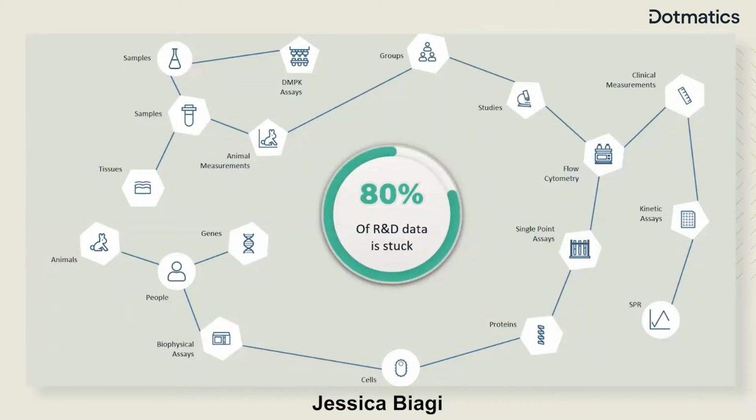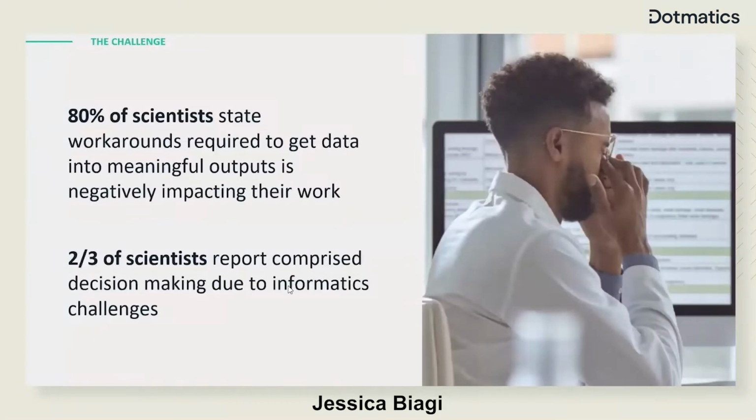What we have learned when talking to new customers and scientists across the globe is that the current status of R&D data is stuck. Managing data across silos of different IT systems, different research groups, and locations across the globe leads to slow collaboration and headaches in data analytics, insights, and decision-making. In fact, 80% of scientists state that workarounds required to get data into meaningful outputs negatively impacts their work and can lead to compromised decision-making.